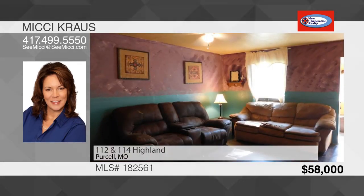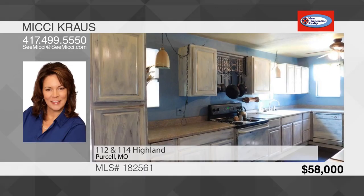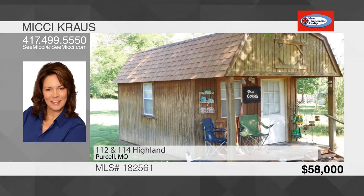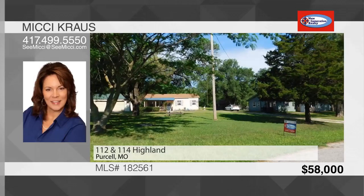This house has some honey-do items, but with a few touch-ups, potential investors can see the income-producing potential of this property. This property will only go for cash or a 20% down investment loan. No conventional owner-occupied loans or government loans. For more information and to schedule a showing, call Micci today.